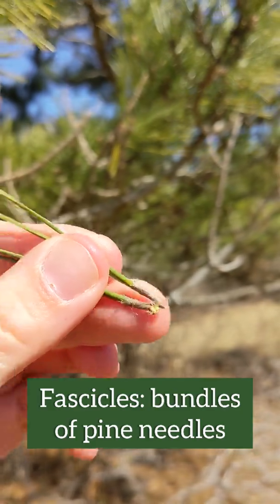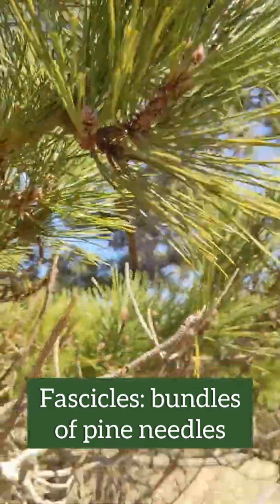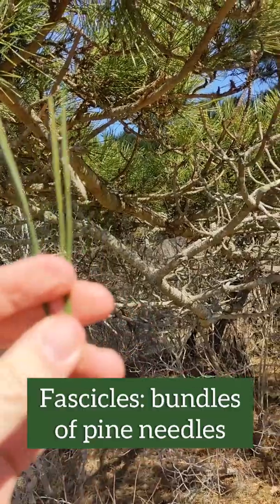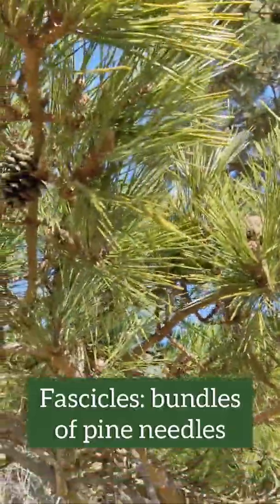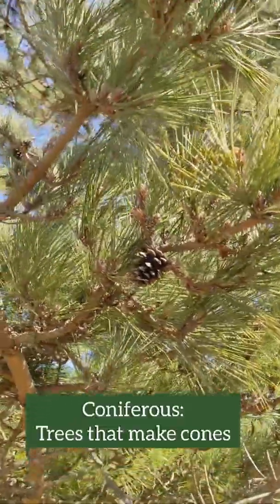Okay, see, they're kind of bound right at the bottom here, and that's where it attaches to the branch. These bundles are known as fascicles, and it's one way to help identify different types of pine trees. You can look at the number of needles growing in each little fascicle bundle along the branch, and it can tell you what species of pine you have. Pines are another type of coniferous tree.